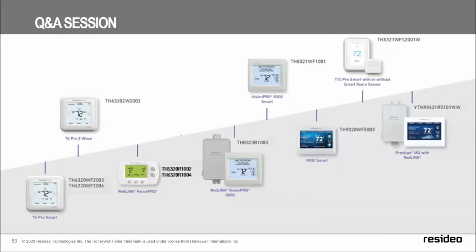And then the last question, John, before we wrap up is, will the 8000 thermostat that is doing humidity control be able to do frost protection with an outdoor air sensor? The answer is yes on that. So you'll have that option. It's unlike the T10, which is a little bit easier, but you go in there, you'll basically answer the questions and it'll be able to do that. That is correct. It will.